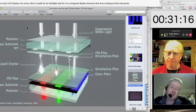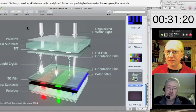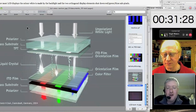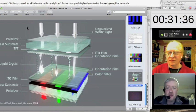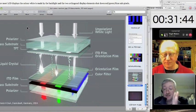LCDs work using this thing called the twisted nematic principle. I've got the LCD sandwich diagram up there. It works by having a backlight, which is a bright white light, which is firstly passed through a polarizing filter. The polarizing filter filters out everything except light that's polarized in one plane, so the wavefronts of the light are all now oscillating in the same plane, the same direction.